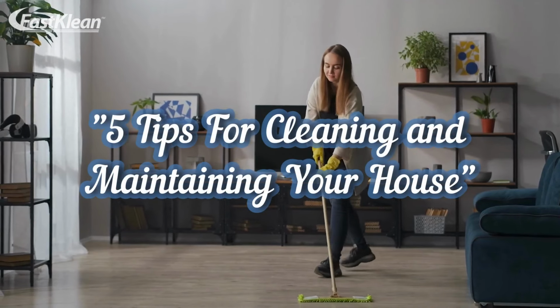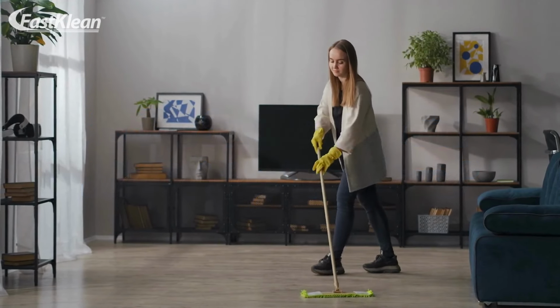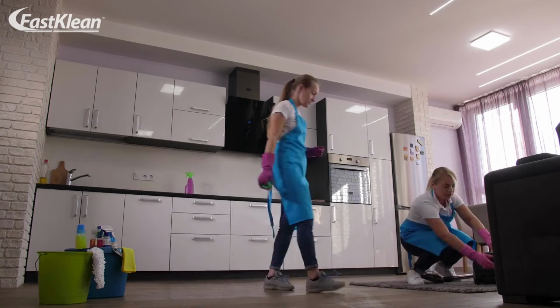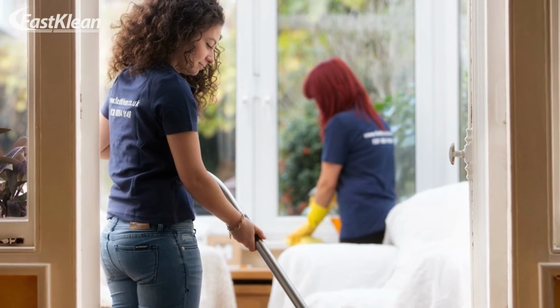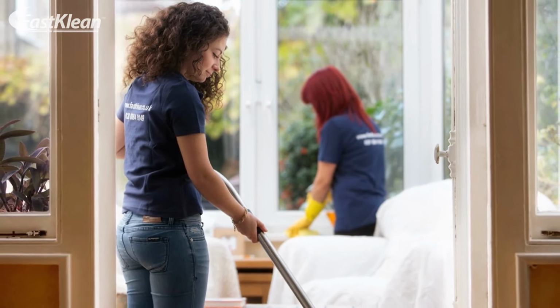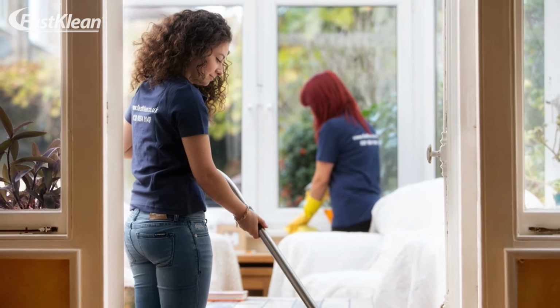5 tips in cleaning and maintaining your house. While there is no standard pattern for cleaning your house, from our experience as a top cleaning agency, FastKlean will provide you with some valuable tips that will make cleaning easy and more efficient.